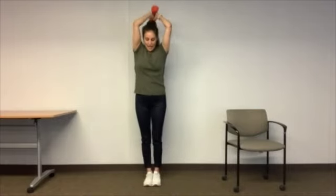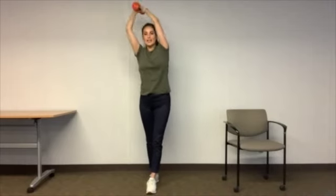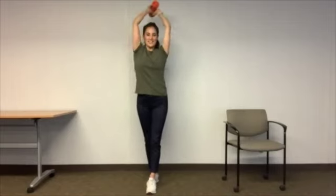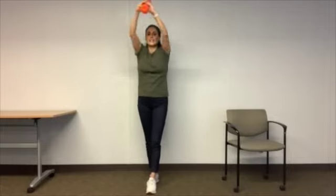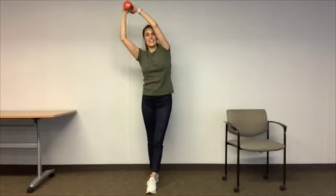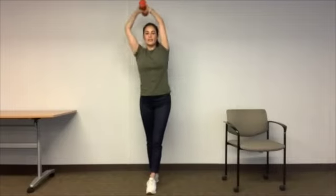All right. Circles over our head. Pick that challenging base of support and move that weight in a big circle over your head. I definitely feel my ankles working to help me maintain my balance. And this would be impossible if we didn't have good core strength. Keep going, 5 more seconds here.